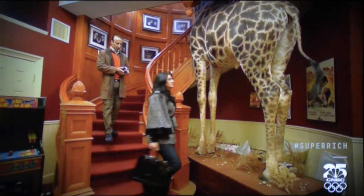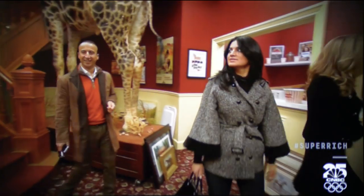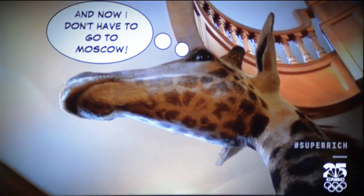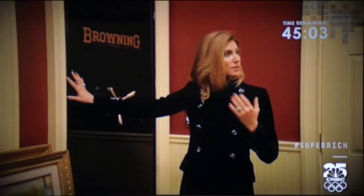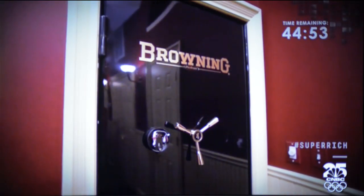This is the first time I see giraffe in my life. Really? Yeah. Okay, so I guess you got a book trip to Africa. After this room, you don't have to. The giraffe stands guard outside a walk-in safe. Walk-in safe. Absolutely. Now, this can also serve as a panic room. A lot of international clients that I work with, this is an absolutely must-to-have feature.